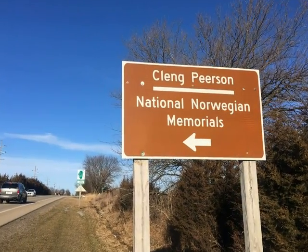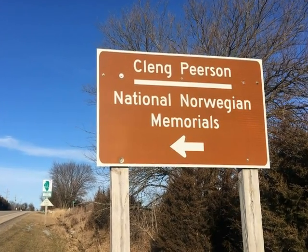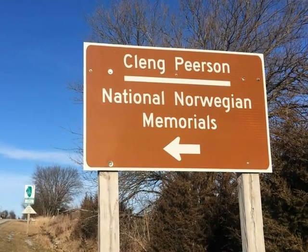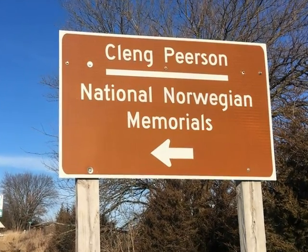The National Norwegian Memorials, just a quarter-mile west of town, is on Clegg-Pearson Highway, Illinois Route 71.